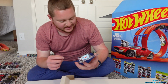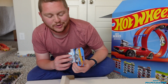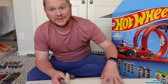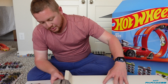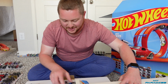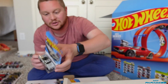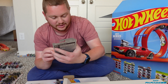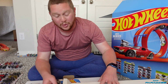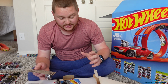What worries me is the 32 Ford Golf. There is a super treasure hunt of this, and it should be in this box. So I'm really worried about those other cars being damaged. Woo! I'm really scared now. I'm going to pull it out and it's going to be all messed up. I got a Zamac El Camino that's actually in great condition. So that's good. Let me set it aside and just really hope that I don't pull out that Ford. Okay, so the 32 Ford is not in this box.